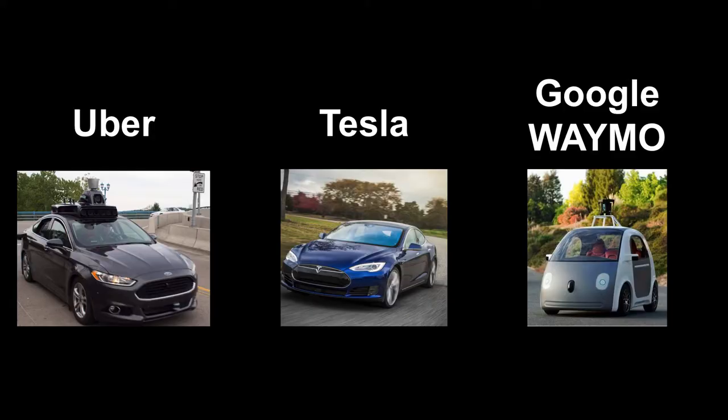And the cute one on the right, originally by Google, now it's called Waymo, and it is fully autonomous. If any of you know anything about autonomy, this is somewhere between level 4 and level 5, and there's the didactic part of the talk that's done with. That means that you don't get to do anything except get in, turn it on. When you get there, you turn it off and you get out.